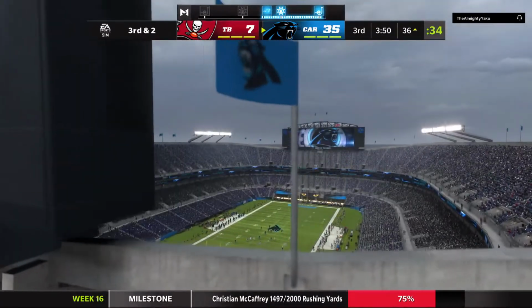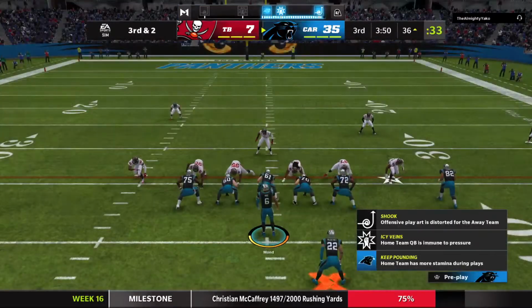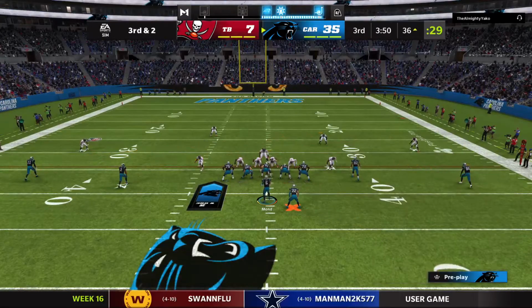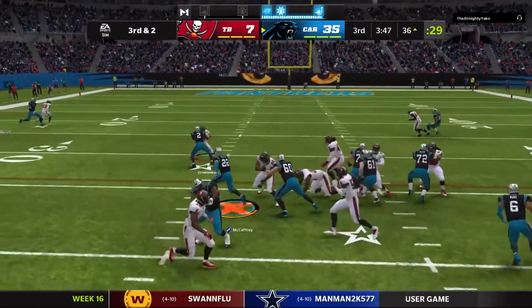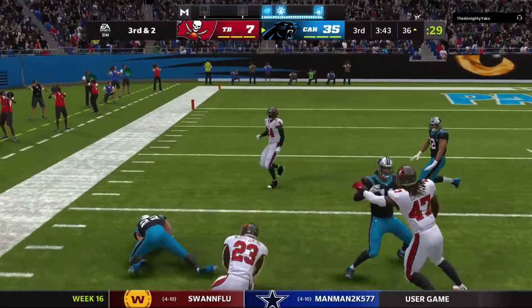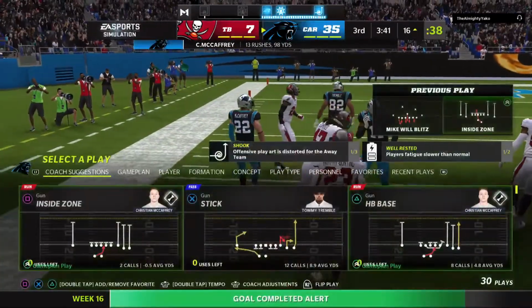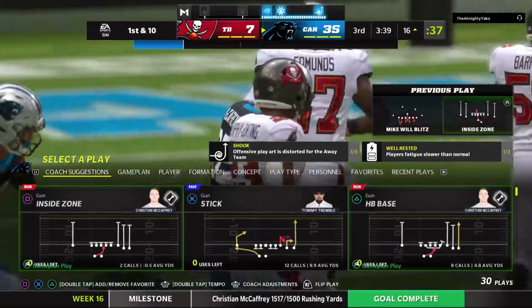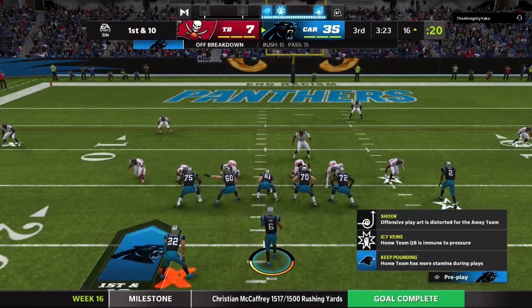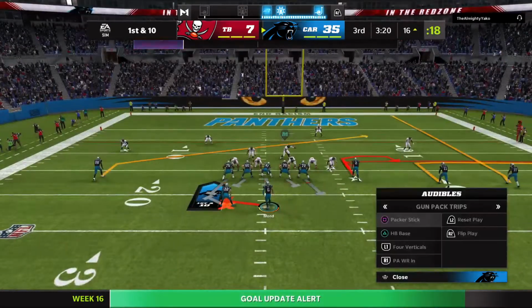Let's give this defense some credit now. They let the guys get downfield, but when push came to shove, they stood their ground, and now they'll likely force a field goal attempt. They'll try and pick it up with McCaffrey. And some room to run now. And they'll wind up getting this one all the way down inside the 20. 98 yards rushing for him so far as his terrific season continues here.